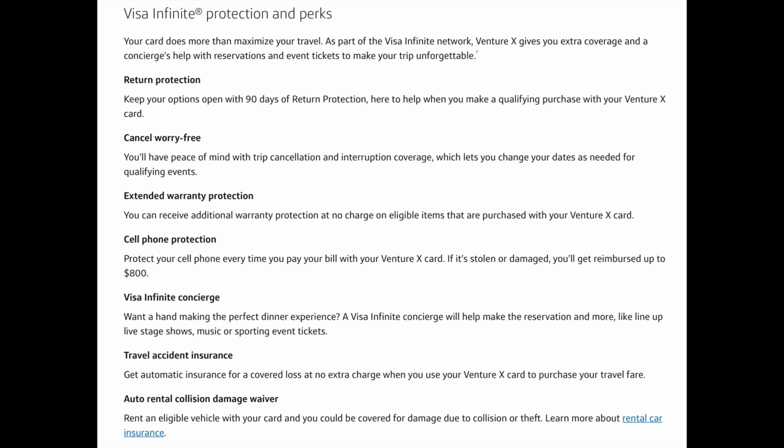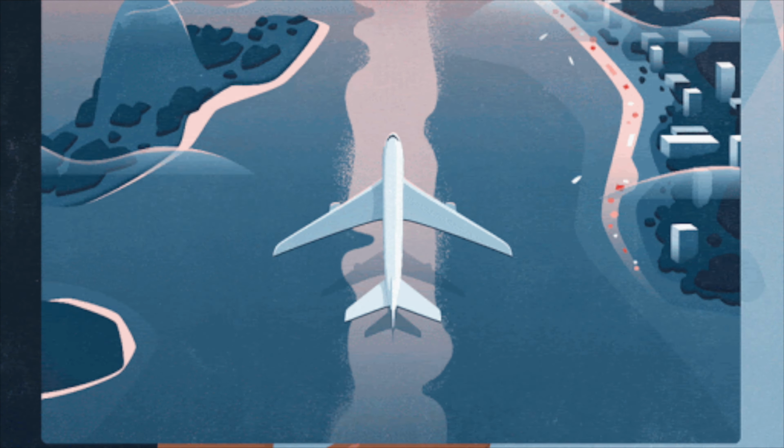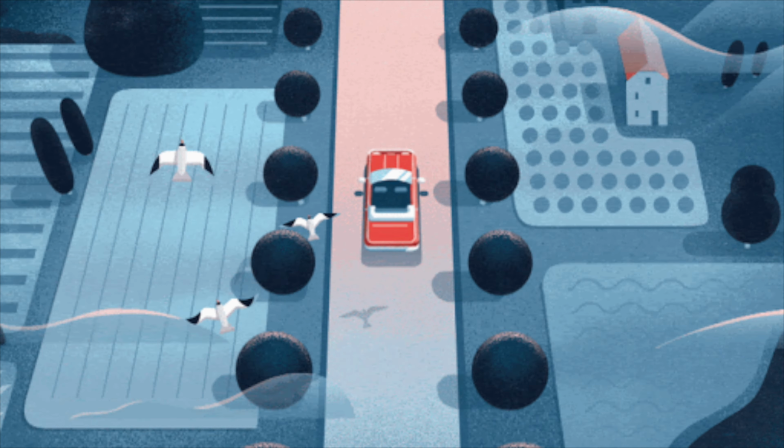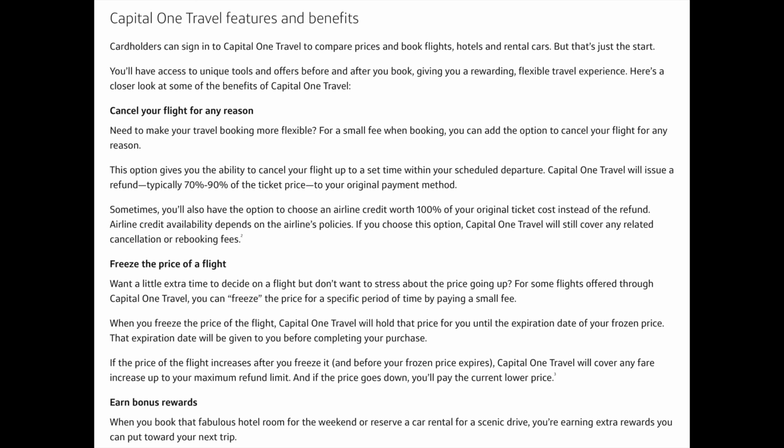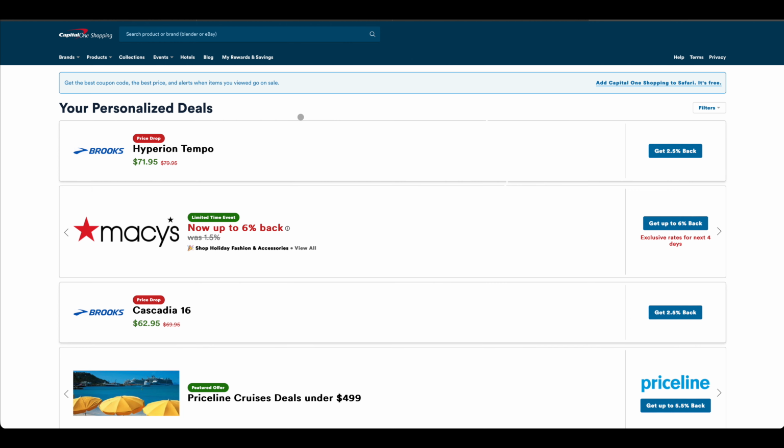It has some trip and travel protections I'll put up on the screen so you can see some of the extra benefits of this card. So Capital One has their own travel portal, which gives you a guarantee to price match somebody else and things like that within so many hours of you booking your flight and tickets. And they also have a shopping portal where they'll give you cash back percentages and things like that.